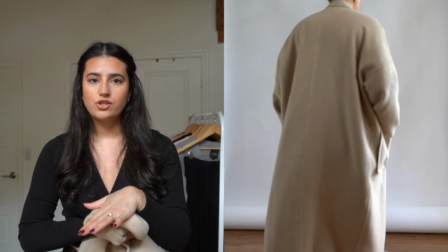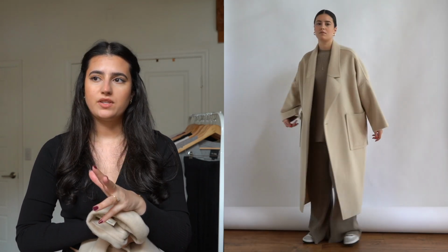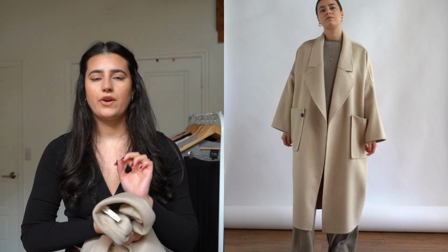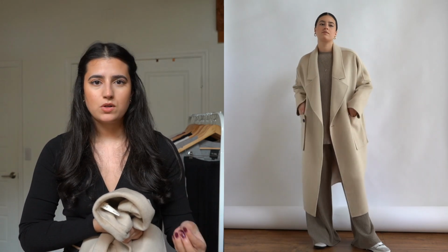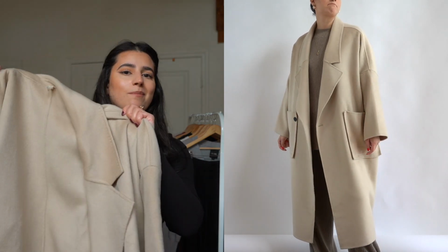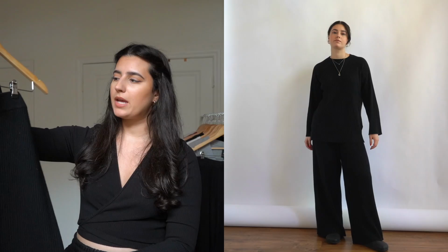So yeah, their coat collection is probably the first thing that I noticed and stood out because they're just so beautiful. They're very modern and minimal, and that's just really up my alley. You can throw this on pretty much anything. And the second piece that I picked out from them are these pants.